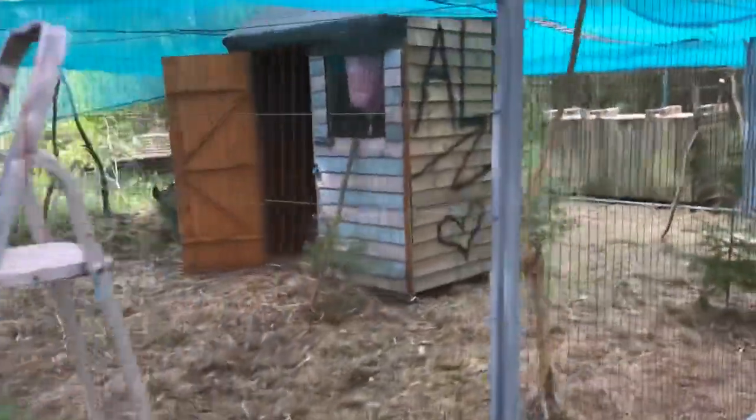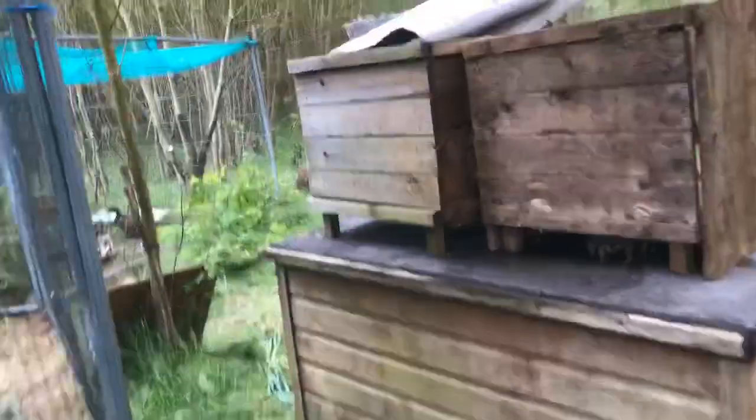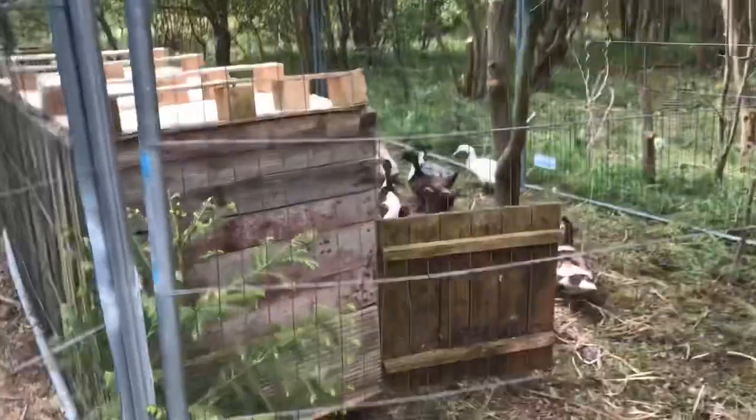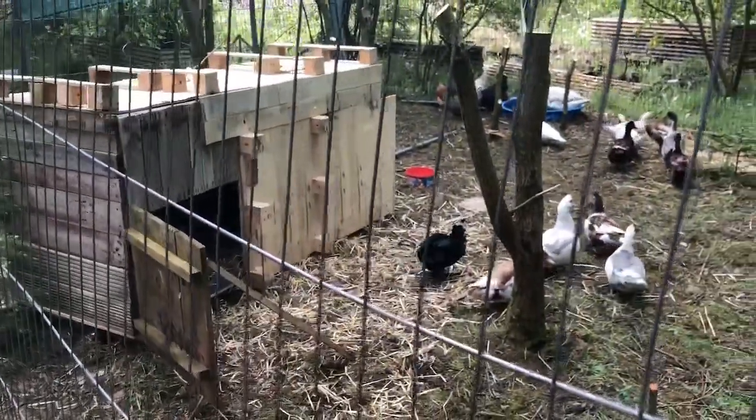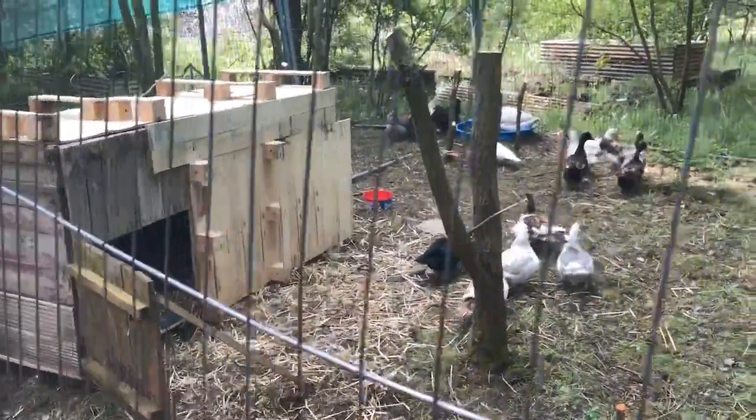New coop for the goose. These have all been watered and fed. A new coop for the goose because the goose and the muskies are staying here. So, I'll take you around. I'm being lazy. A new goose shed. You use what you can.